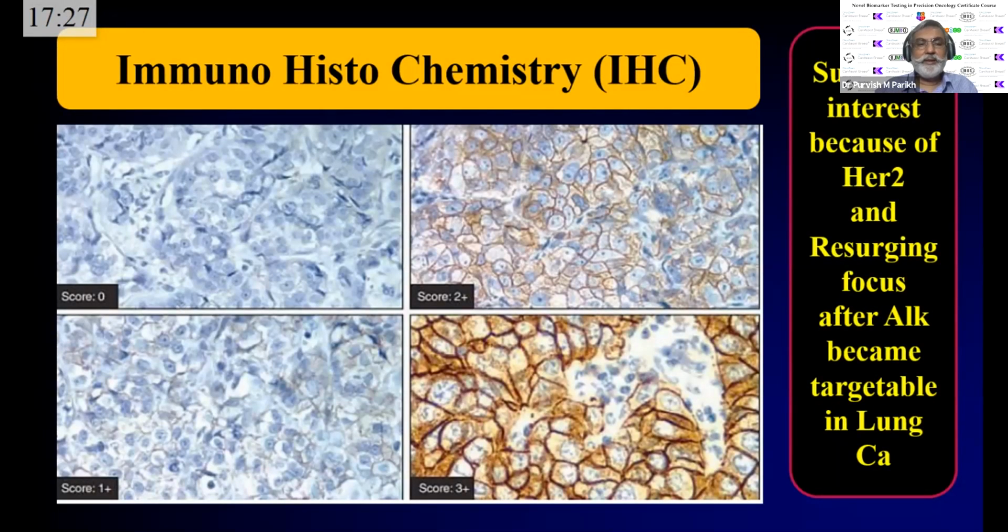Immunohistochemistry, all of us know, but this is really important, so we must pay some attention just as a revision. This is a peroxidase staining, and therefore any brown pigment that you see is a positive for immunohistochemistry, irrespective of what monoclonal antibody is used. On the top left-hand side, you will see only blue color and no brown color. That means the score is 0. On the bottom left-hand side, you start seeing some outline on the cell membrane, which is a score of 1 plus. On the top right-hand side is a score of 2 plus because the brown is in a larger number of cells as well as more intense in staining. And 3 plus is what you see on the bottom right-hand side. So immunohistochemistry continues to be a biomarker of sustained interest because of HER2 and anti-HER2 therapy. And there is a resurging focus after ALK became positive for targetable personalized therapy in lung cancer, and now, of course, with PDL1. Next slide.